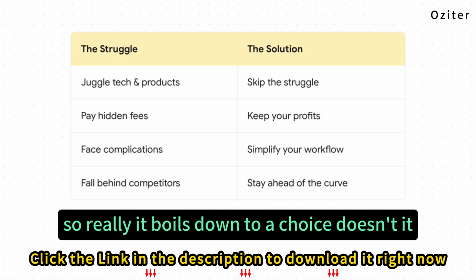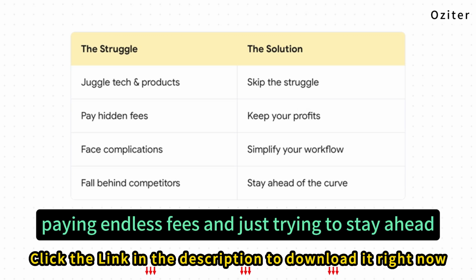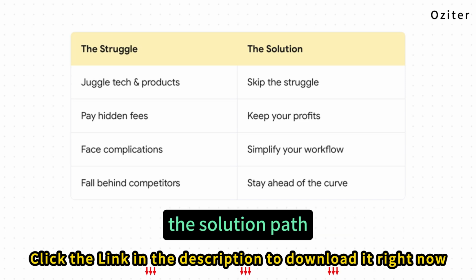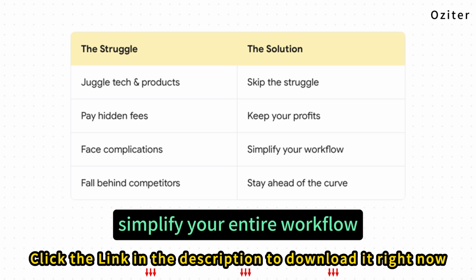So really, it boils down to a choice, doesn't it? You can see it laid out here. On one hand, you've got the struggle, juggling tech, designing products, paying endless fees, and just trying to stay ahead. Or you take the other path, the solution path, where you can skip all that struggle and start selling right away. Keep your profits and just simplify your entire workflow.